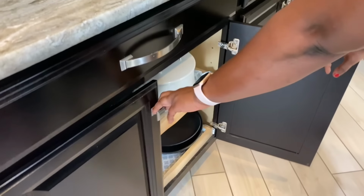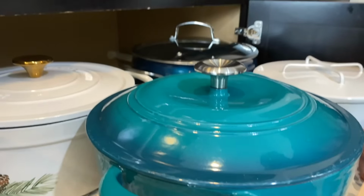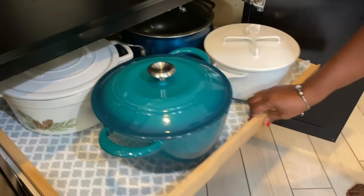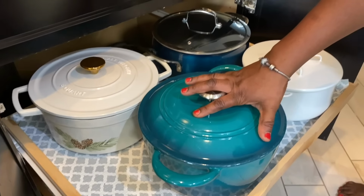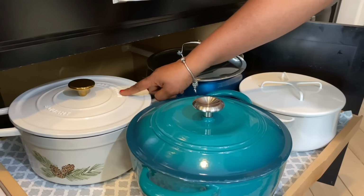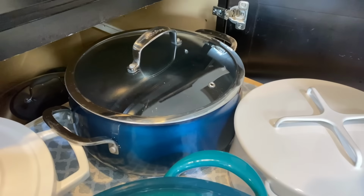And down here, what most of you really want to see, I guess, these are my pots and pans in these cabinets down below. So these are super heavy. I'm so happy this pulls in and out. This was probably my very first cast enamel. This is from Sam's Club. I have a Martha Stewart right here. This is my Belgique. It is a non-stick Dutch oven. I love it. I have 2 of those. The other one is down below.